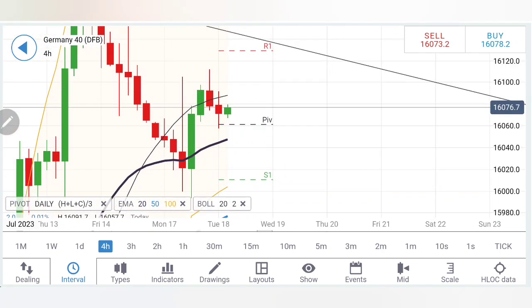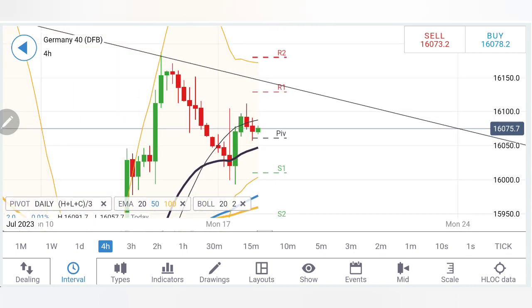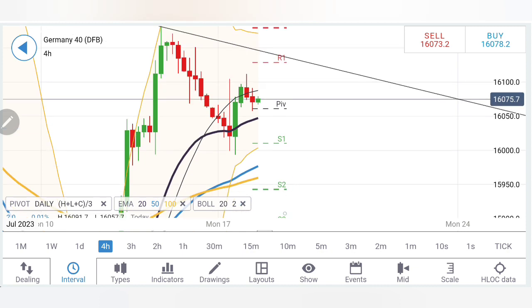Just look at the diminishing candle size here, but at the same time lower highs are also seen, and hence a buy entry can be initiated if you see it trading above 16,120 levels. Beyond that, certainly 16,150, 160 zone as the first target, 16,200 as the second target can be expected. Remember, it is still trading bearish.